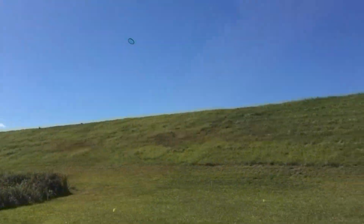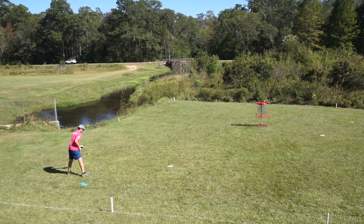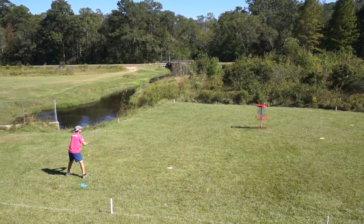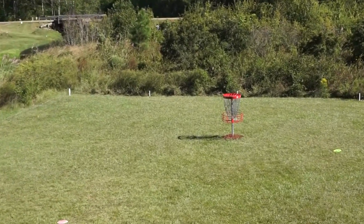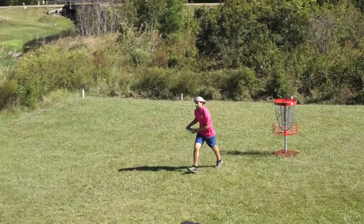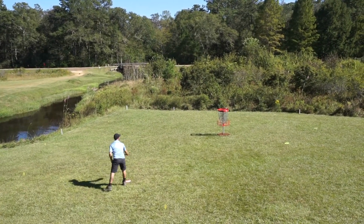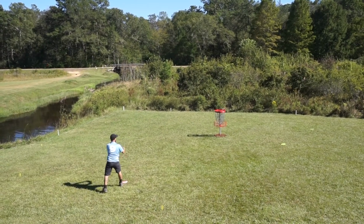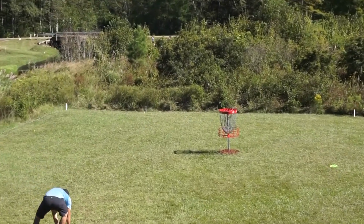And it was trickling left in the air, but it did drop, obviously. But yeah, he's just outside the circle, it looks like. 35 feet. Right where he wanted it to be. Yep. Good putt. Oh, amazing. Another good putt.